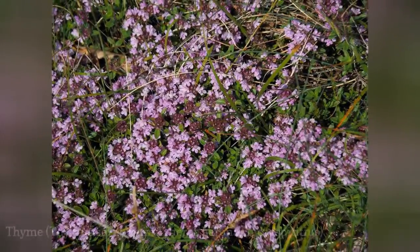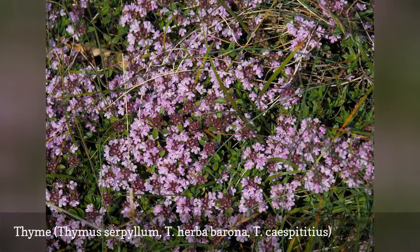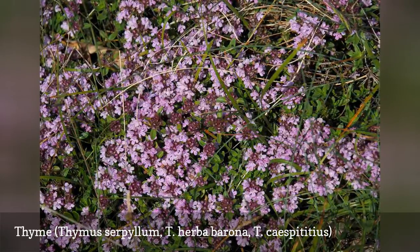You may only think of thyme as a seasoning, but it is also a very ornamental plant and a bee magnet. Thyme is in the mint family, but its scent is more herbal and grassy.